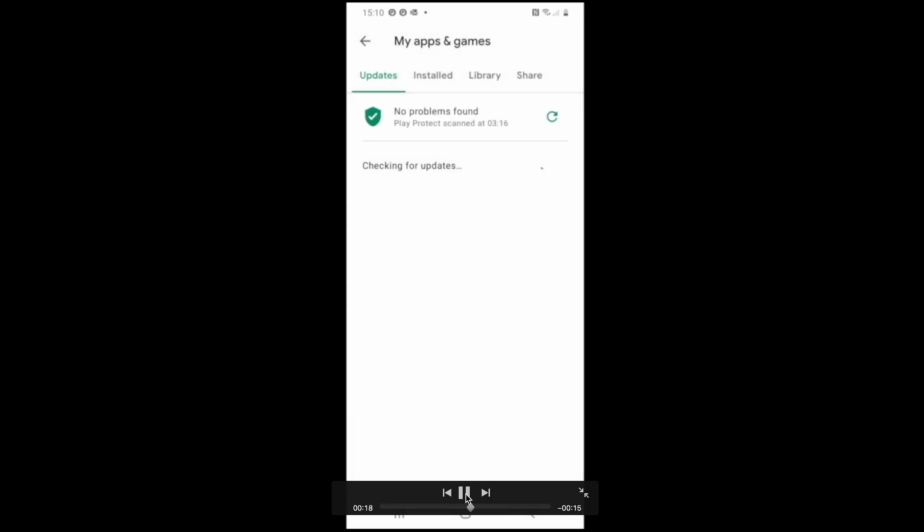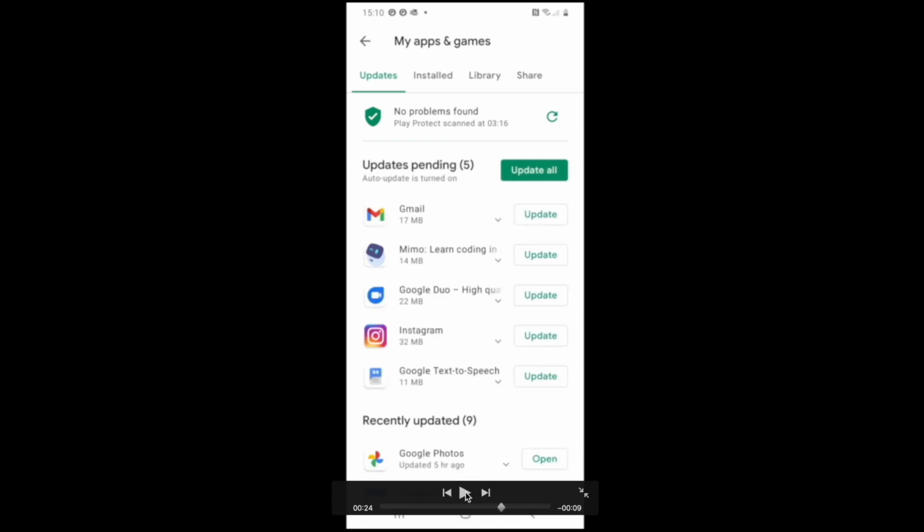Then it's going to bring up this loading page. Wait a couple of seconds, and you can see there it's checking for updates. And you can see here that I've got 5 updates, but if you haven't updated for a while, you could have 20, you could have 30 updates.